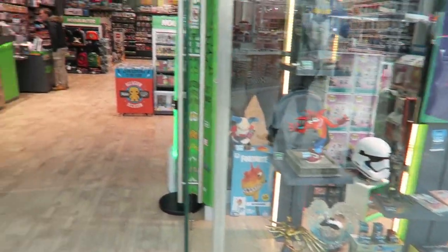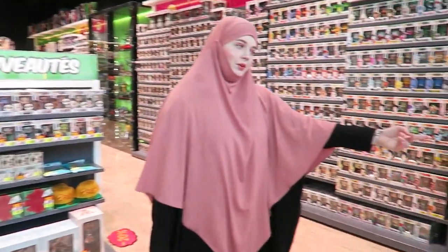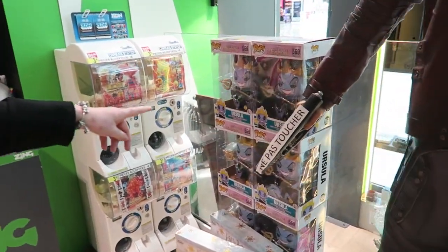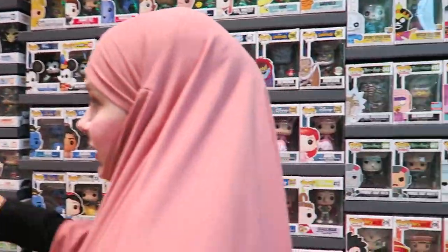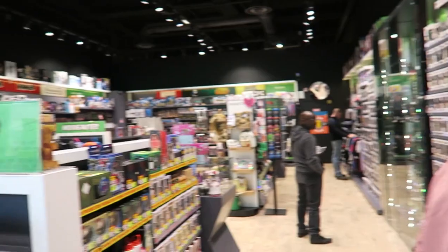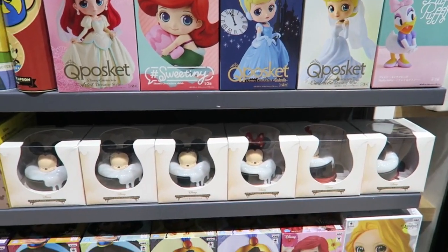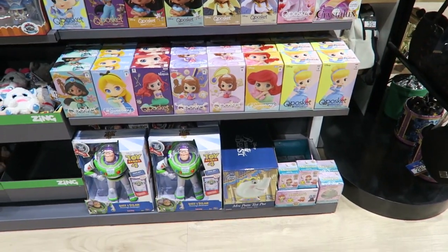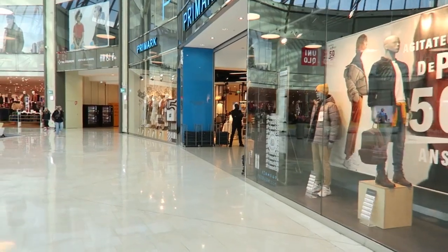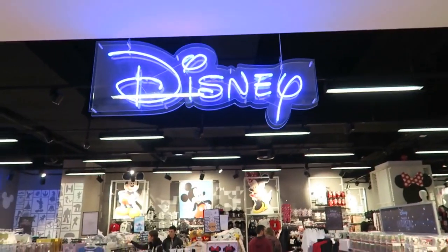If you are like my sister and her husband and you are a collector from all different things, you can find it in here. They got Funko Pop, it's called. Like a lot of collector's items. Over here they got a huge Primark with also a really big Disney section.